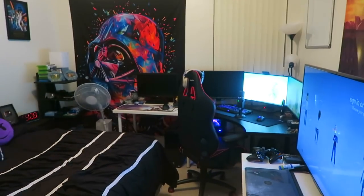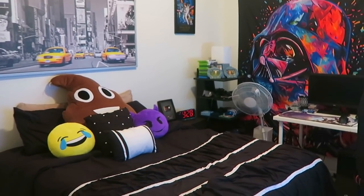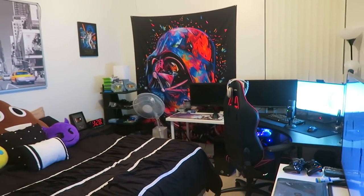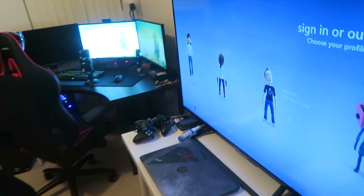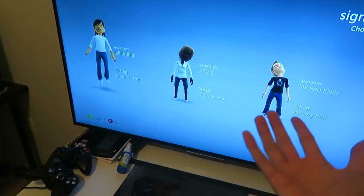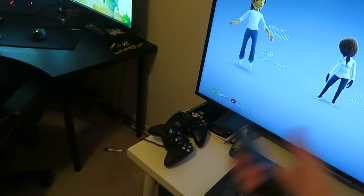But this is the first thing you see when you walk in. You see a nice room. It looks really cluttered, I'm not gonna lie, but it's not that cluttered in person, okay? So we got this TV here. I have an Xbox 360 hooked up to the TV. I use it for Netflix and stuff because for some reason the Netflix on this TV is trash, so I just plugged in my Xbox 360 and that's just what that is.